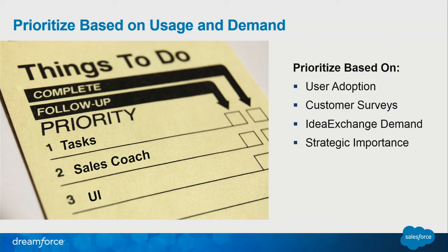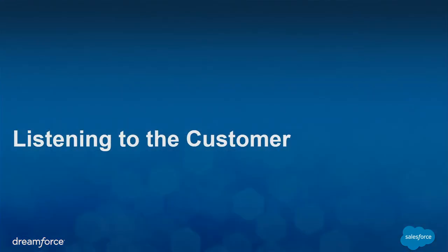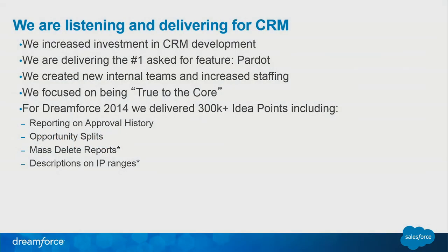Now, a lot of things that people want us to do in Sales Cloud, we're not going to do. Now, why is that? We listen to you, and we want to do what you say, but we have to prioritize all of it together. So we have increased CRM development dramatically. In the past, we did a lot of things like Chatter that kind of annoyed you, and we bought companies like ExactTarget, Buddy Media that annoyed you, but we are investing in CRM.